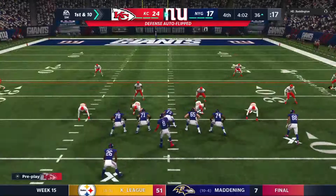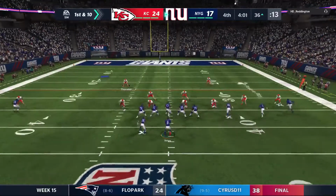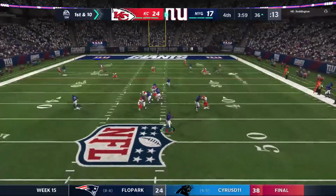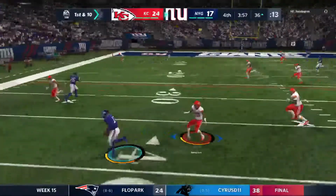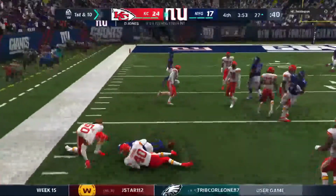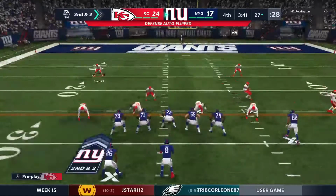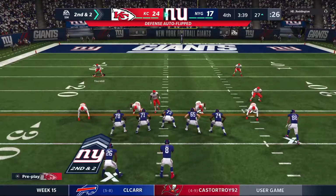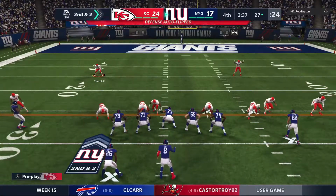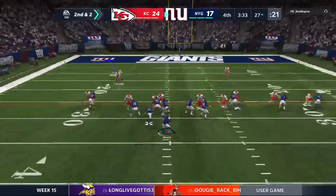So from the 36 now, 1st and 10. Operating from the gun, Jones. He's going to have the hook up to Ross. This will be a gain of about 8 to the 27-yard line. Complete. Facing a 2nd and 2 after that last catch, good for 8 yards. Brings up 2nd and 2 at the 27-yard line.